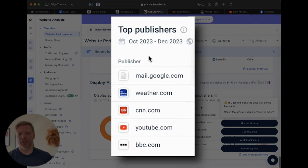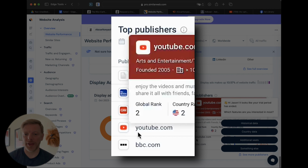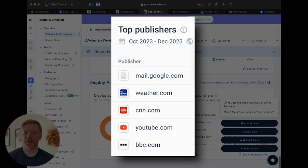And when we look at their top publishers here, we see weather.com is a huge one. That is a massive website, followed by CNN, which is also massive. I happen to find them on Fox News, but it looks like CNN is one of their biggest publishers. And then also YouTube and the BBC. So they're getting traffic from all these really big websites.